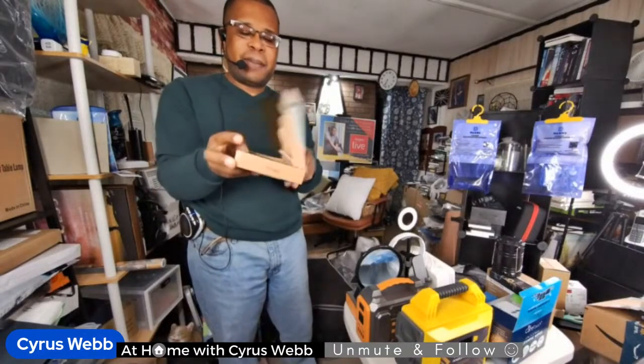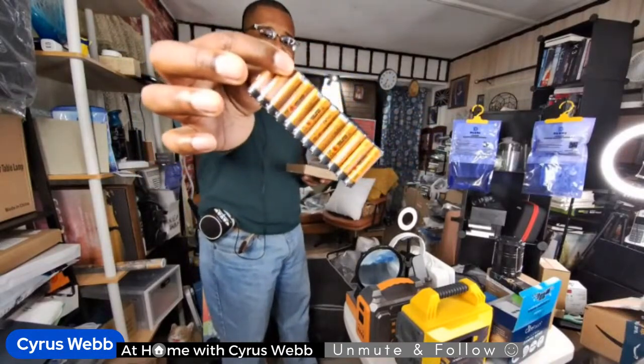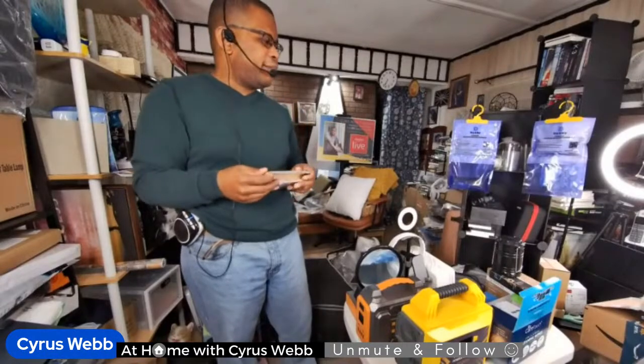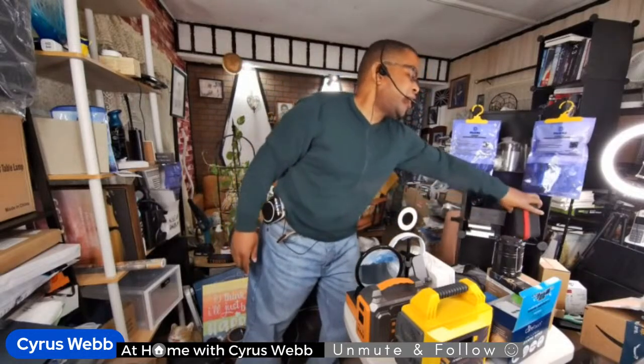They come in these separated packages. So you can actually give each packet to a family member so that they can have the batteries when they need them. Or, of course, you can keep them in the box as well. There is a nice battery case by Tenergy that I didn't put in today's broadcast, but I will show it to you.